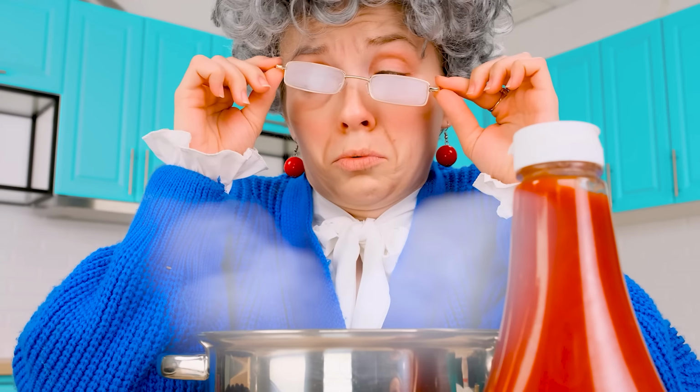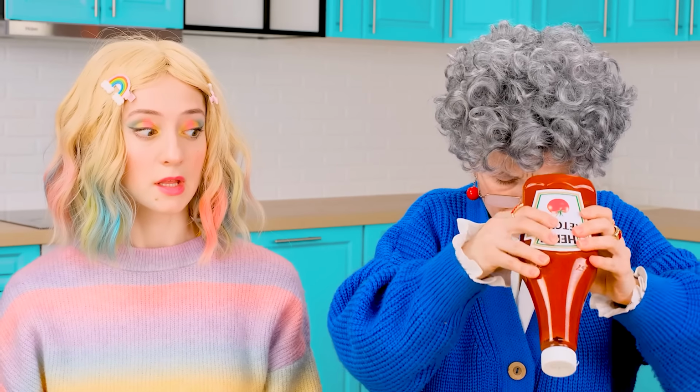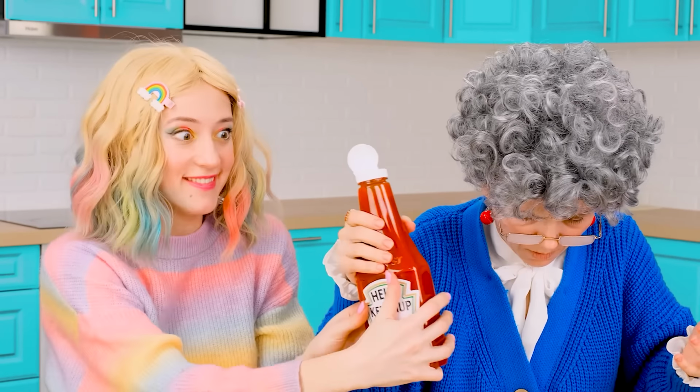I can't see anything! My glasses! Oh, is it ketchup after all? Or not ketchup? We need to squeeze out more! Grandma, let me help you. We need to open it. Hold it.